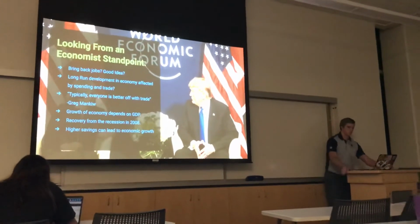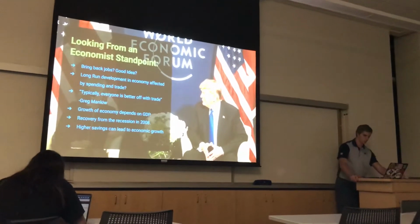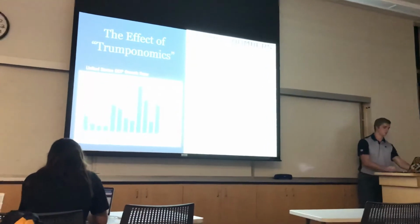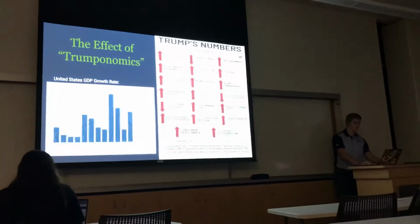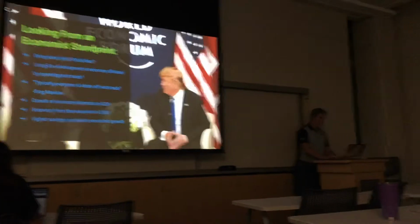The growth of an economy all depends on GDP and real GDP growth. So we see this through the numbers, as I was talking about here in this graph, and that the GDP growth rate is increasing, and that shows a positive sign.